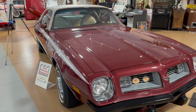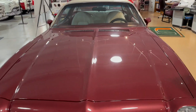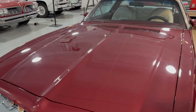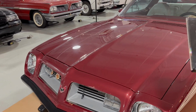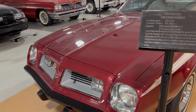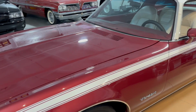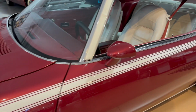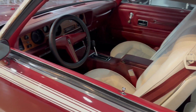Now, when I was a kid, if you saw someone driving one of these, you thought that they were super cool and rich. It's a 75 Pontiac Firebird, and the factory price, $4,585 in '75. I would have thought they would have gone for more money even back then. And check it out. Oh, man. I rode in many of these when I was young.